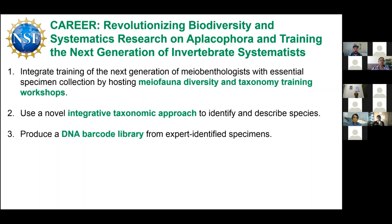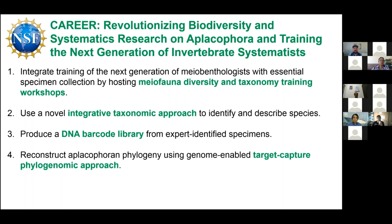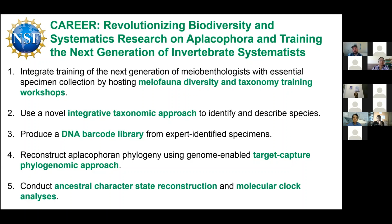We want to make a reference DNA barcode library from expert identified specimens. This is work my collaborator Christiana Tott in Bergen, Norway has already been doing a lot of work on. And so we're hoping to add material from other parts of the world that we're sampling. So that way in the future, non-experts will be able to at least take advantage of sequencing to put meaningful labels on specimens. We want to reconstruct the phylogeny of the group, and I'll talk a little bit about that using a target capture phylogenomic approach. And then finally use that phylogeny to shed a little more light, hopefully, on molluscan evolution as a whole.